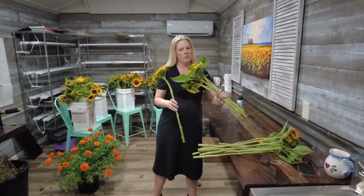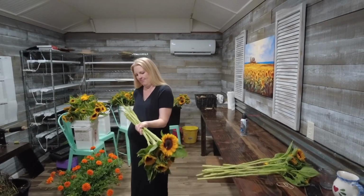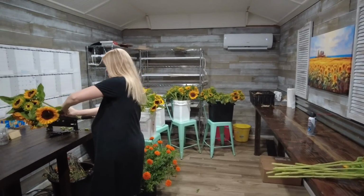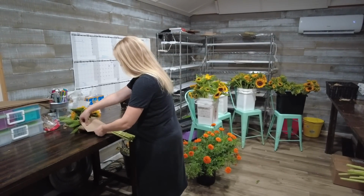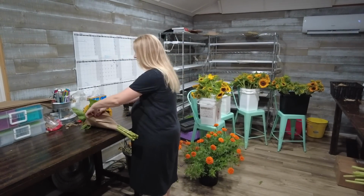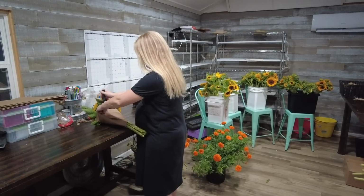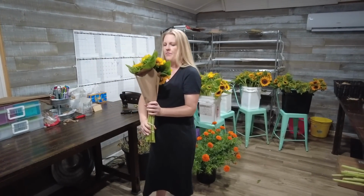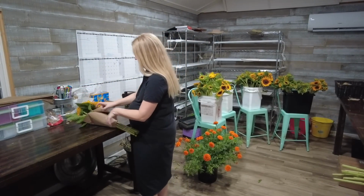But last year we planted, I'm trying to remember the exact timeline that we planted for the fall sunflowers. I think I planted them early July, thinking July, August, September. No, last year. Oh. So this year I went on that 45-day estimate and planted these later in July, and that worked.